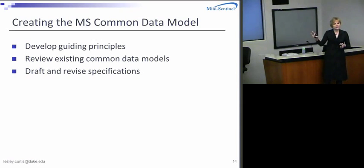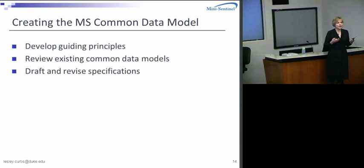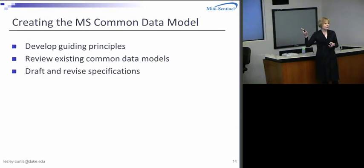Back to this distributed data network. What that really requires, step one, is that you develop a common data model. You define each variable of interest, and everyone agrees to those definitions and agrees to transform their data into those definitions, so that when the program is written centrally and sent out to each of the sites, they run it, and there are no blips. Everyone has transformed their data identically. So this common data model becomes a really key bit of work to do early on.